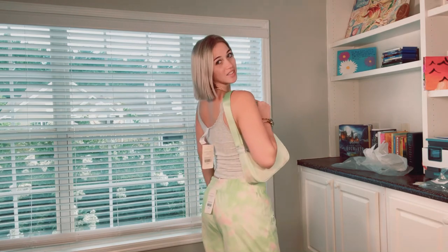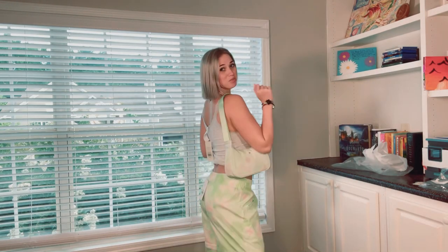Shut up. To me, this is so cute. People on the website of Fabletics were wearing a shirt like this, so that's how I thought it came. But it is cuter like that though. Okay, get ready to see me in this outfit sometime soon.